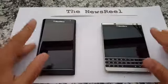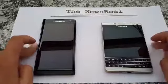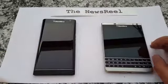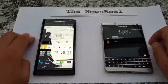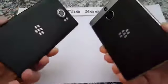It's BlackBerry Priv compared to the creme de la creme of BlackBerry 10 devices, and that's the BlackBerry Passport Silver Edition. So it's pointless to go through the hardware. They couldn't be more different. They're both distinctly BlackBerry, definitely.